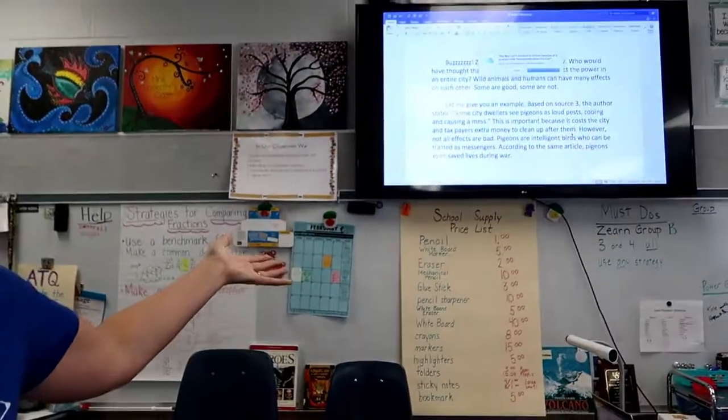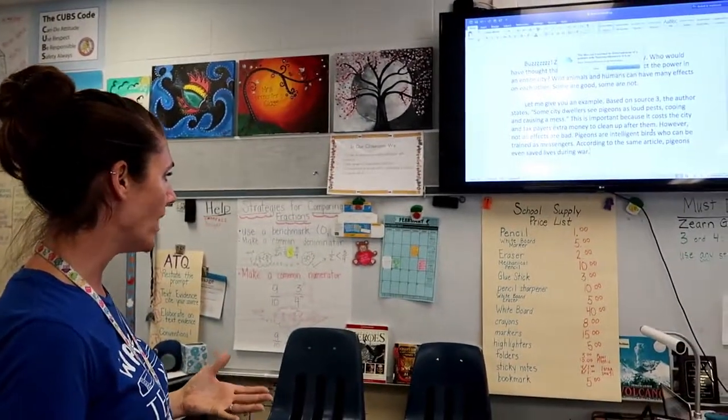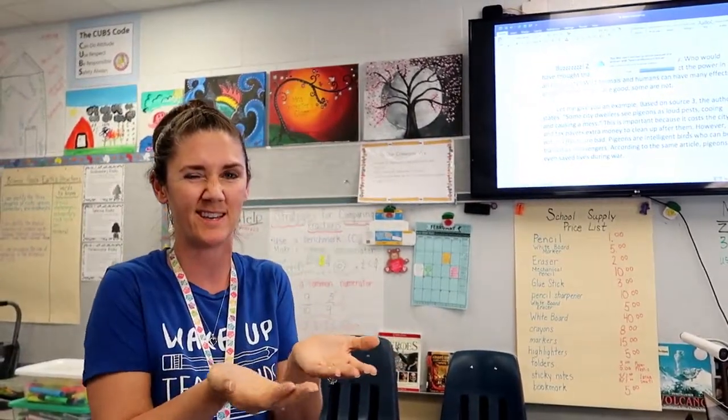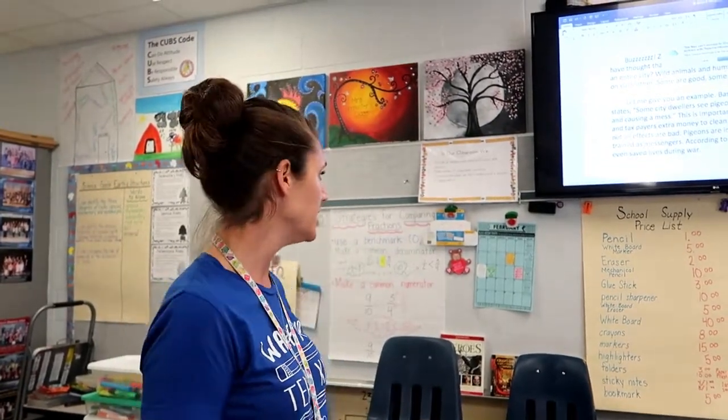And some kids were suggesting prices that were really low, and we had to say, okay, we had to do a little bit of comparison of prices. You've got a whiteboard eraser that's $5, so let's use that value and compare it to this value to think of something that makes a little bit more sense. If we're charging $1 for just a regular yellow pencil, should we charge $1 for a mechanical pencil too? No, we're going to charge $10 for that.